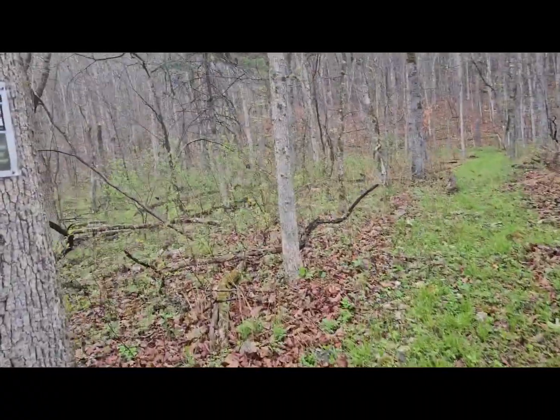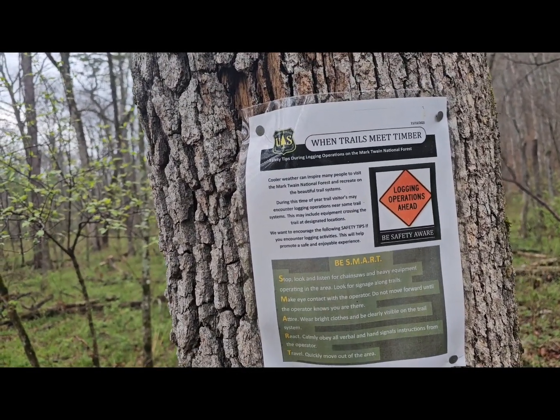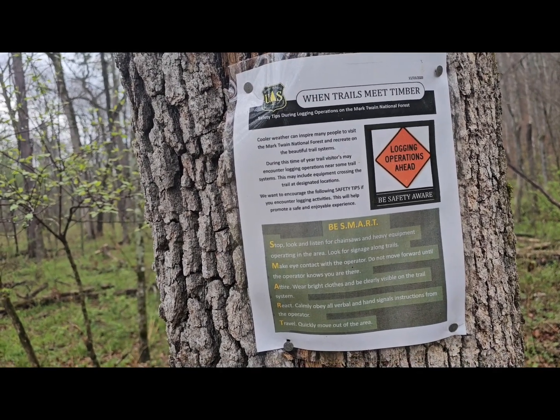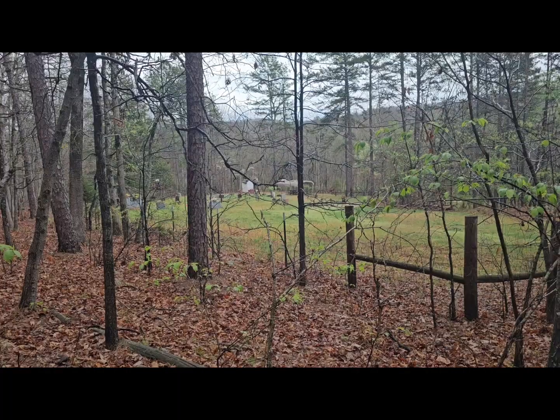Get some type of warning. Logging operations ahead. Alright. Stop, look, and listen. That's chainsaws. Yeah, I can hear that going on right now. Visible from the trail. Move out of the area. Okay. We can handle that.